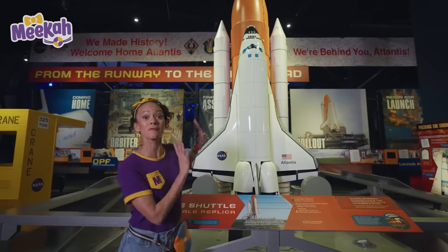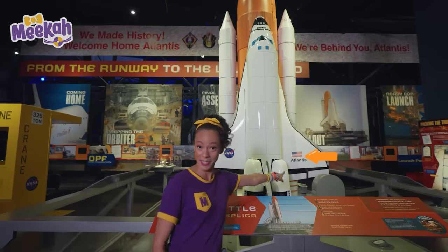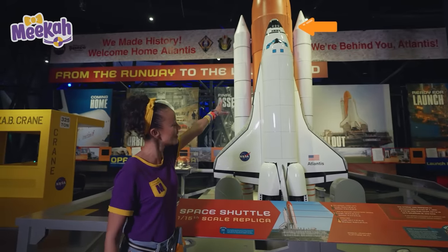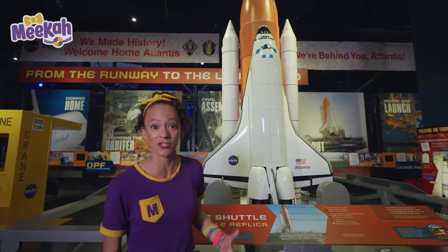This is a smaller version of the space shuttle Atlantis. See, it's right there. It even says Atlantis under that American flag. So see the orange part in the middle? Right there? That is the external tank. And that's what holds all of the fuel to help the space shuttle go into space.